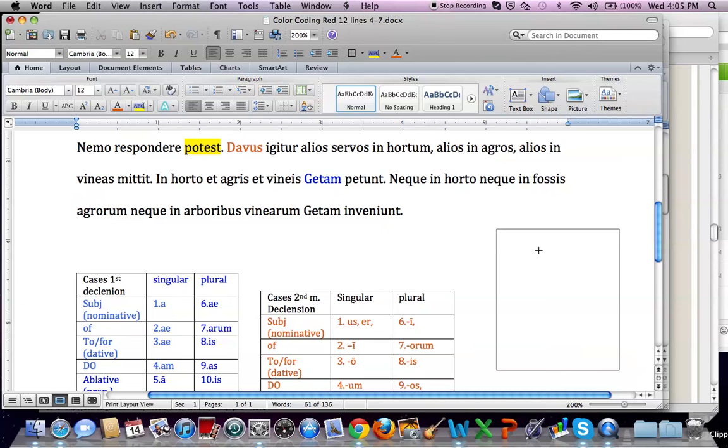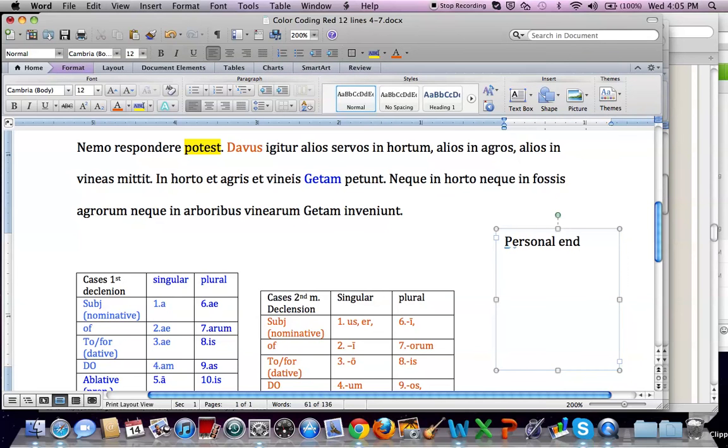You know your personal endings for the verb. There are 6 of them. Won't hurt to do this. The first ending is O. Second ending is S, meaning you. Third ending is T or she. I like to put them in tandem rows. The fourth ending is mus. These are the plural ones. We is more than one person. Hyphen TIS is y'all, and hyphen NT is they. Let me move that. That's not a good job. Hyphen NT is they. Let's close it up.